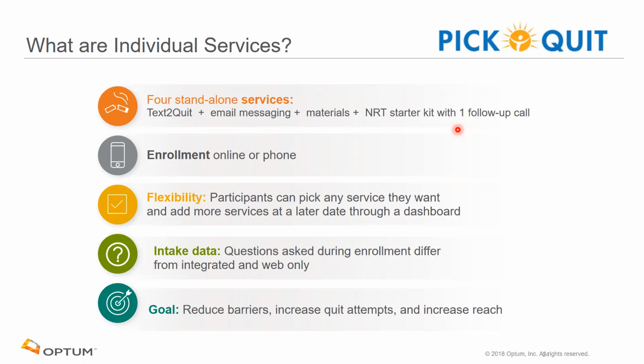And I also like to make mention that it can really be utilized in order to get around barriers that the patient may have regarding some of the services or offerings from the traditional services. So for example, if a patient is nervous about talking to a quit coach on the phone, someone they haven't met before, they can still get support through these 4 standalone services. Maybe they want to go with the texting option and get those print materials, as well as a starter kit of nicotine replacement therapy, in order to work their way up and try out and get their foot in the door with that one follow-up call.